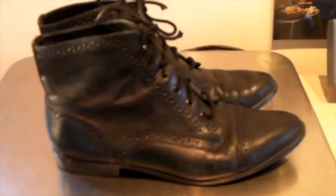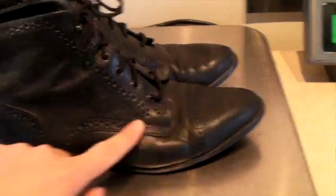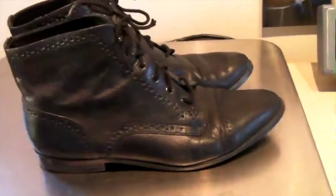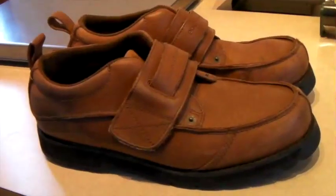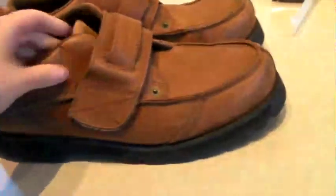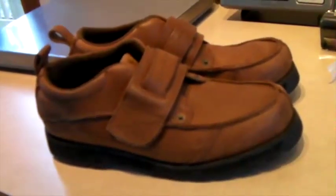These are a cute pair of pixie boots, and they have a nice sort of wingtip cap toe there. They're all leather, definitely vintage, and they sold on sale for $34. These are a pair of men's Polo Jeans Company Ralph Lauren kind of loafer Velcro shoes. They're kind of wacky. But they sold on sale for $42.